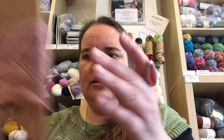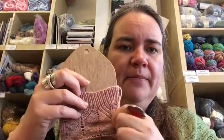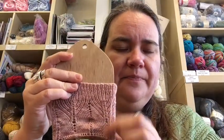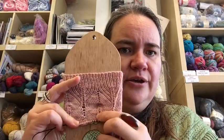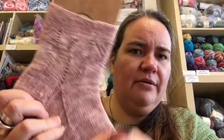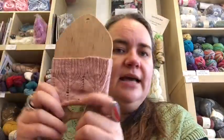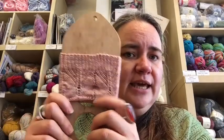So yeah, first sock is finished, and at the weekend I cast on the second sock and I've done the leg. Now I haven't blocked this yet, so it looks a bit messy and scrunched up. My first sock looked a bit like this because you change needle sizes on this sock, so you get this bit in the centre of the leaf which kind of pulls a bit, but that does, as you can see, sort of block out once you've soaked the sock, so I'm not worried about that. So yeah, I've got to the point where I need to put in the heel flap.